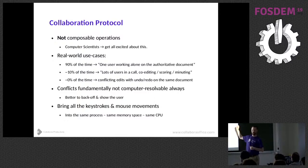90% of the time, one user is editing the document. Approximately 10% of the time, several people in a call are editing the same document, minuting in a meeting. We do nothing to resolve conflicts. We could do a little bit for the easy cases. We actually don't do anything, and so far, almost no one has complained.